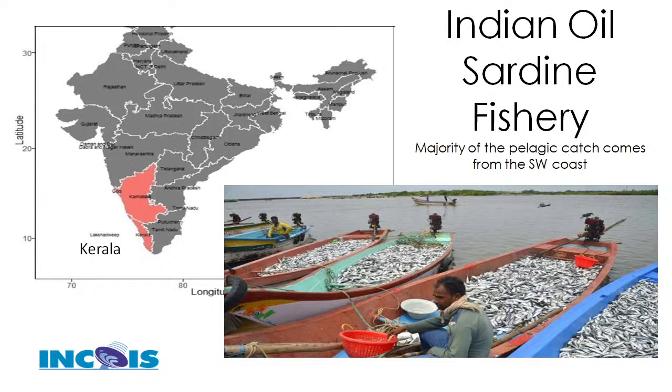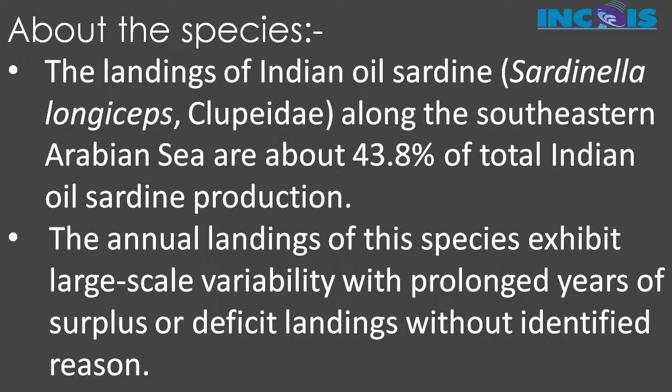Now I'll be talking about this species today. This slide gives a brief introduction: the landing of the Indian oil sardine. The scientific name is Sardinella longiceps, and it belongs to the Clupeidae family. The southeastern Arabian Sea accounts for about 43.8% of the total landing, nearly 50%. The annual landing of this species exhibits a large variability, with prolonged years of surplus. Some years have huge landings, and some years are deficit.